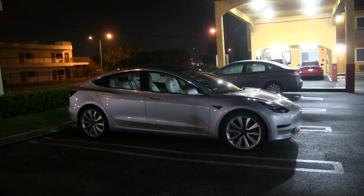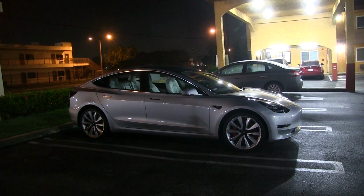Also remember, this is the performance version with the 20-inch wheels, the less efficient one. We should try this again with a non-performance with 18-inch closed wheels, because I know these open wheels are not the best for efficiency, whereas the closed ones on the 18-inch should be more efficient. Maybe we'll get it down to 180, 175. Okay, pretty cool. I think that's it for the efficiency test.